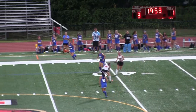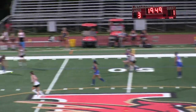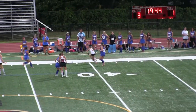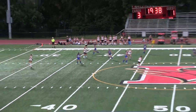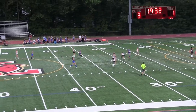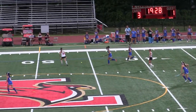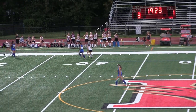Pass is picked off by Lawrence. Sent back down the field by Hightstown. Now Lawrence once again with possession. Once again, Hightstown defense breaks up that play. Now Hightstown on the attack. That's stopped by the Lawrence defense. And it's Lawrence back on the attack.